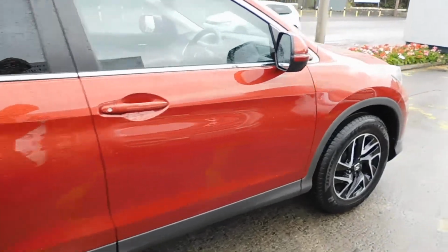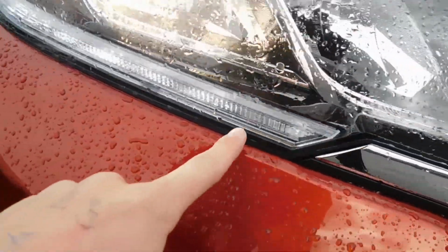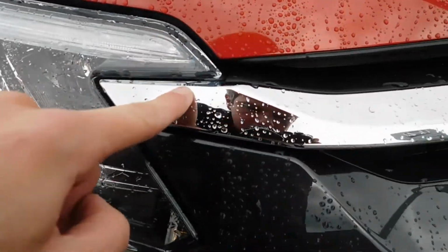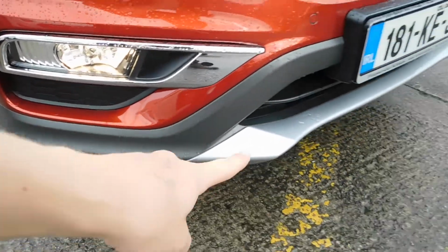Moving around to the front of the car, more chrome on the nose, which is really nice, and it actually links up nicely with the daytime running light parking light, so that goes all the way up and all the way around, and then it meets the grille here, same as this does here, so it actually comes together in a very congruent fashion. There's nice chrome around the fog lights and there's more brushed aluminium.